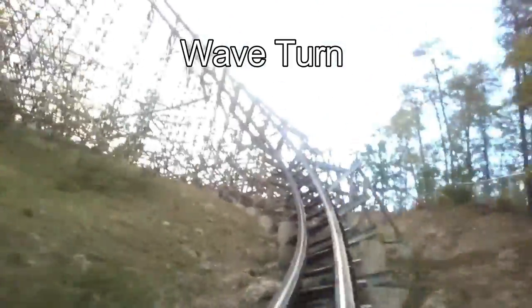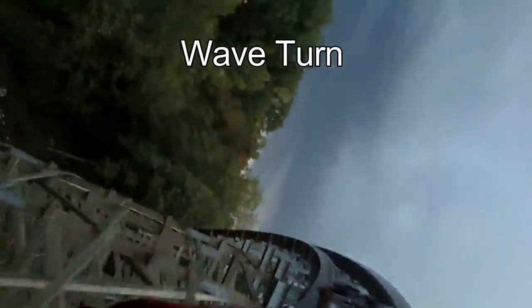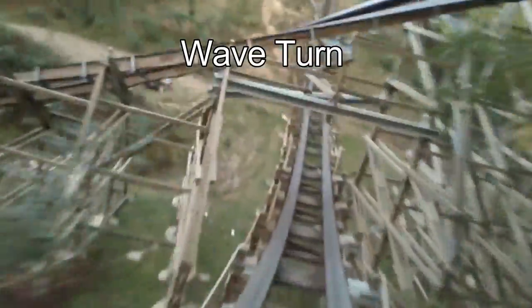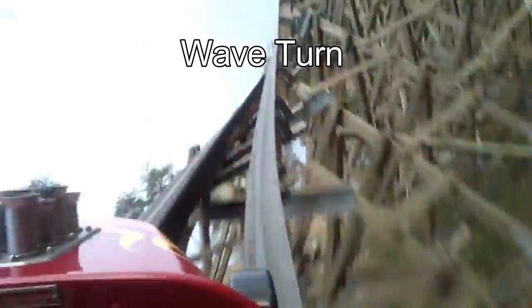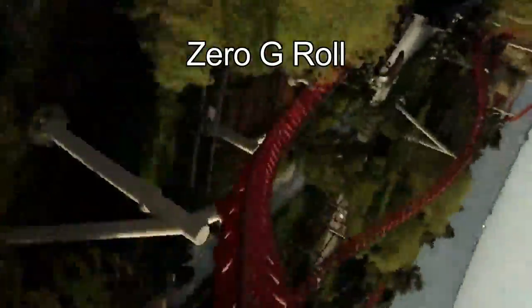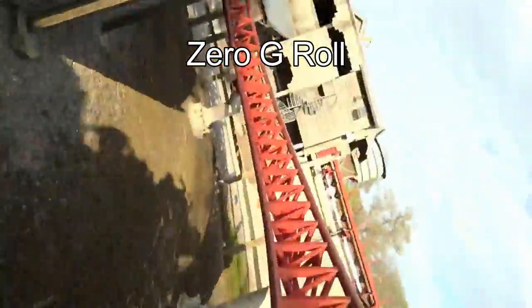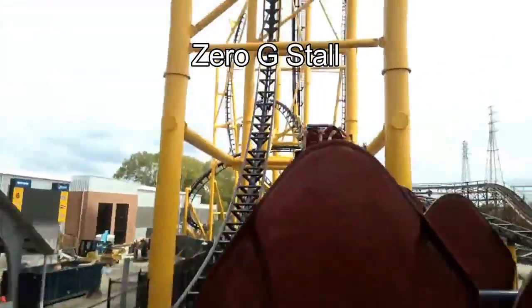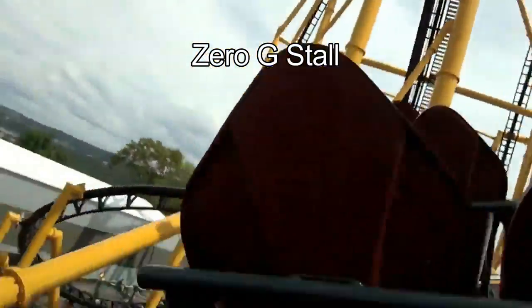Wave turn, a turn that is banked 90 degrees, then bounds out and back in for airtime, and then turns again. This is kind of like an overbank turn. Zero G roll, an airtime hill that twists at the top, which causes trains to flip upside down. Zero G stall, a twisted ascent that flips riders upside down and then back in the same direction.